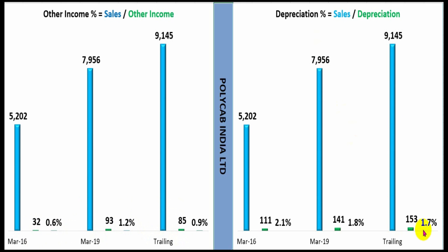Depreciation is around 1.7%, a very small figure. We'll also look at how much is the depreciation rate against the gross block or gross fixed assets that the company has in its balance sheet.